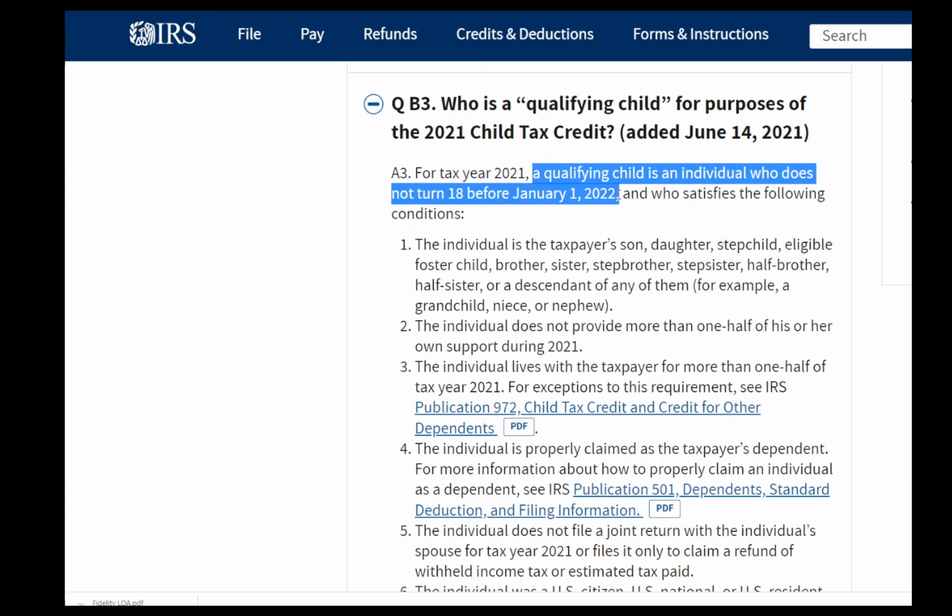So I've been getting this question a bit. If your dependent turns 18 this year, then you will not be able to get this credit, because the criteria is based on 18 before the end of January 2022. And that's because this is an advanced tax credit, so technically it would be assessed next year, but the IRS is paying it earlier this year due to the ARPA bill. So the important part is if your kid turned 18 this year, you won't get it.